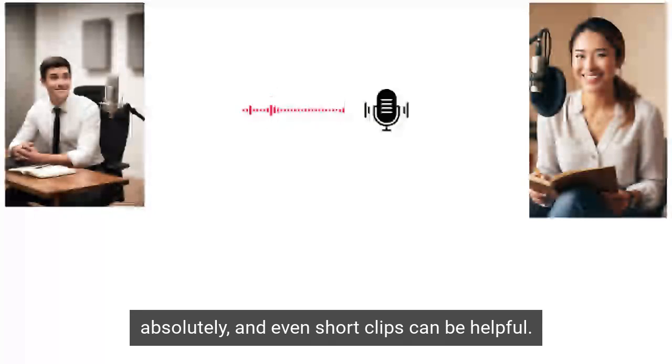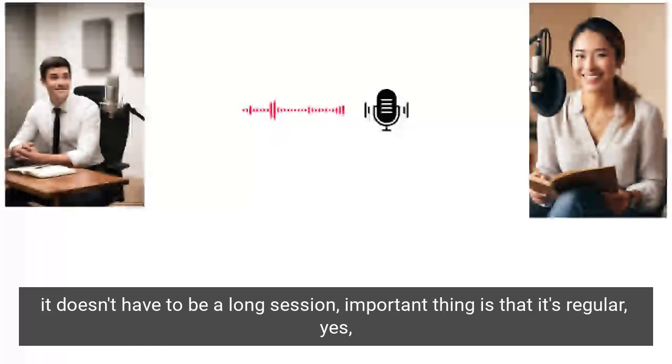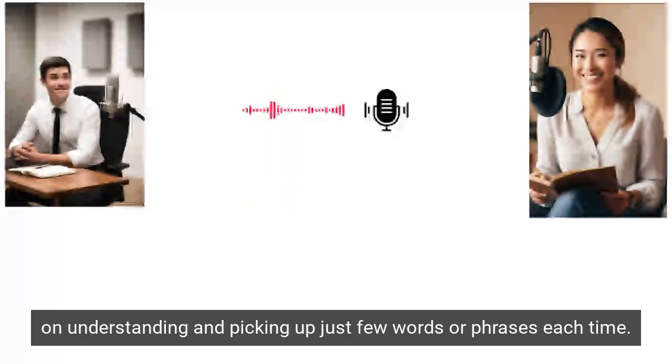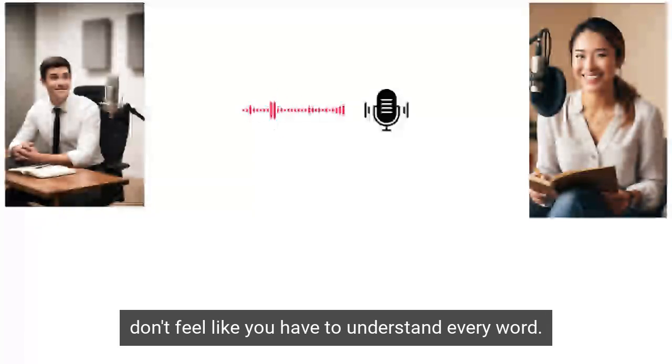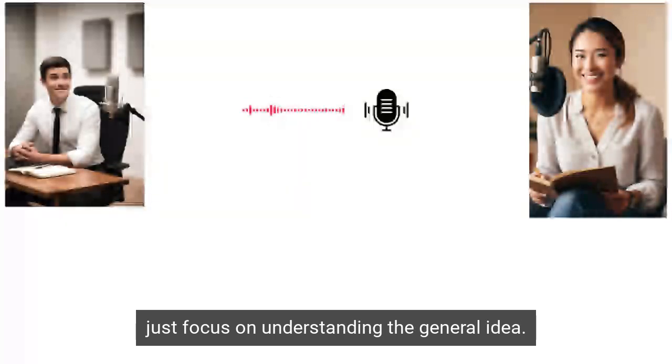Absolutely. And even short clips can be helpful. Listening to a few minutes of English every day adds up. It doesn't have to be a long session. The important thing is that it's regular. Yes. And it's great to start small because you can focus on understanding and picking up just a few words or phrases each time. Don't feel like you have to understand every word. It's okay to miss some parts, especially in the beginning. Just focus on understanding the general idea.